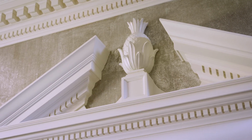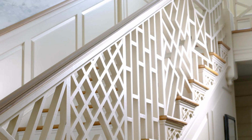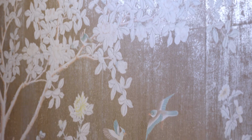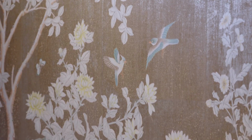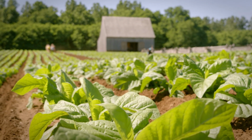This is our grand entrance hall, designed to impress, featuring our Chinese Chippendale staircase railing and our beautiful hand-painted wallpaper custom made for Mount Harmon. There's lots of ways to look at Mount Harmon, but if we wanted to look at how things worked, how do they just function day to day, then we start to get into those questions of land, labor, and capital.